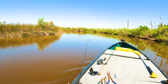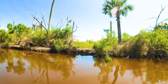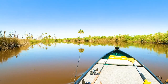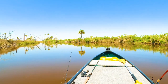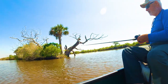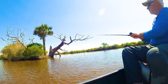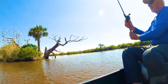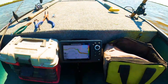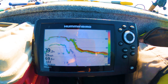Trying to find a deep hole here, guys. There goes one over there. That's the third one. Trying to find a deep spot where the snook might be hiding. Try to see if there's something swimming around underneath it. Right in the middle of the channel here. 18.7 feet deep, dropping.